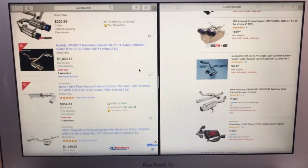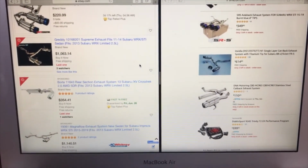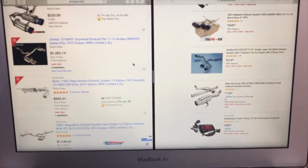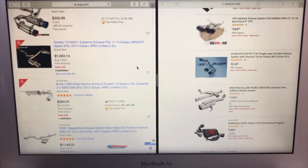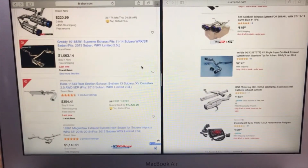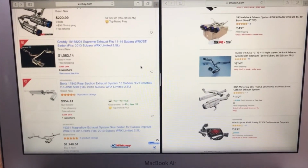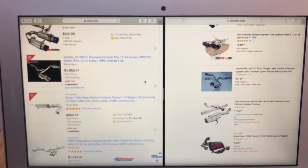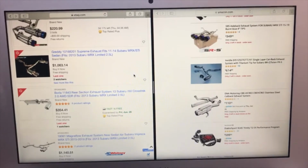Like I said, another big factor that plays into this is I don't like waiting for parts, so I tend to go with whatever has the fastest delivery, because I don't like waiting, especially two weeks for a part. So that plays another factor in what I do.